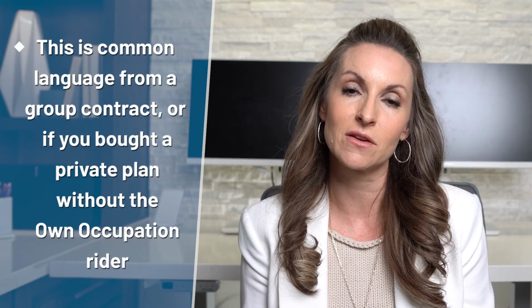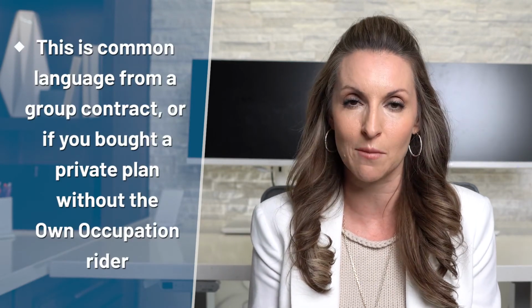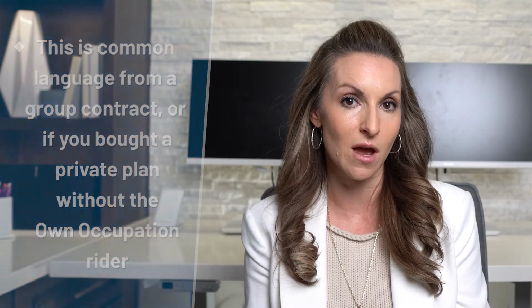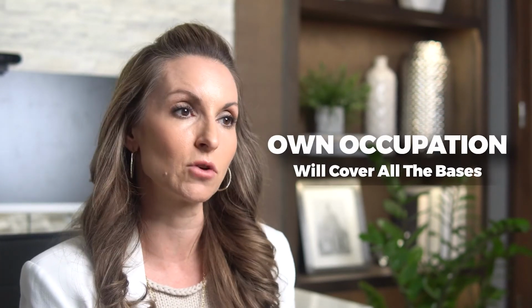There are some other definitions that will only pay a proportionate benefit if you're disabled from your specialty and working in another job. If you pick up own occupation, you won't have to worry about if I can work, how much can I work, and how much income am I making as a disabled physician. Own occupation will cover all the bases.